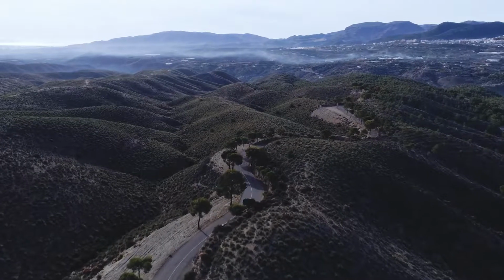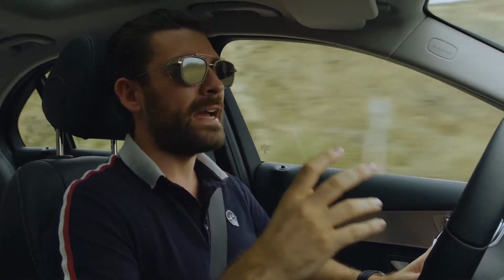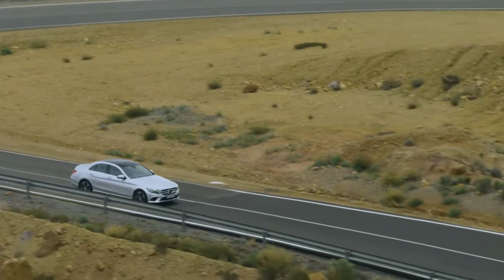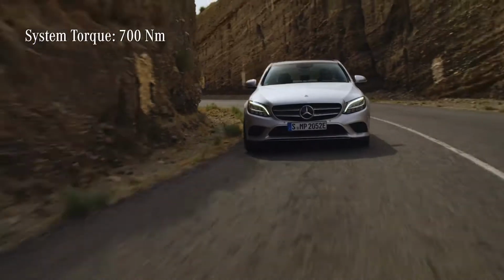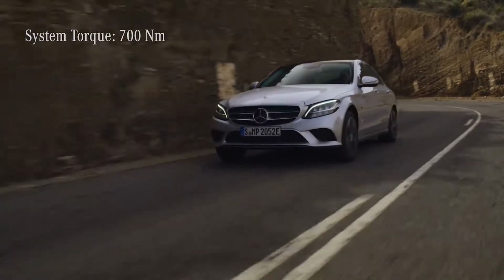If you wanted to go on a long, relaxing drive, you could use the diesel side of the engine. So in electric mode, you can drive over 50 kilometers with zero local emissions. It's stunningly efficient. Diesel engines on their own are inherently torquey engines, but together with this new hybrid, the system torque is 700 Newton meters.